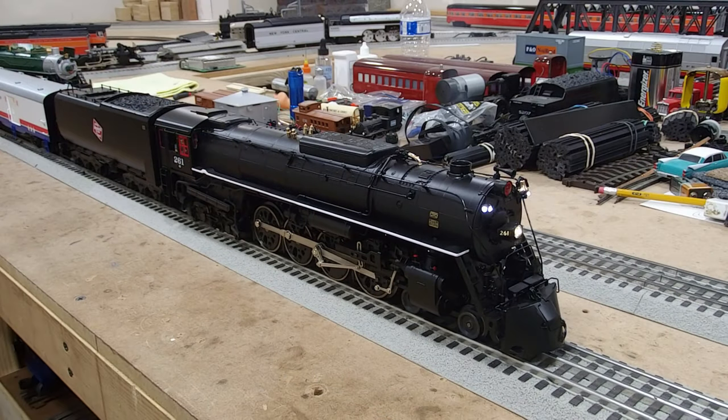I don't have any Milwaukee Road passenger cars. I hope to get some very soon. But for now, I'm going to be pulling my new Lionel 21-inch American Freedom cars. And then the last car is a K-Line American Freedom car. So let's roll her out, and I'm going to use sequence control by holding down the AUX 1 key on this engine.